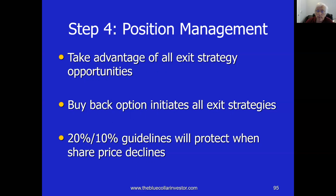And they all start by buying back the option. Remember the 20%, 10% guidelines when share price declines. That will give us a parameter as to when to buy back that option. And then we take the next steps based on the information detailed in my books and DVDs.